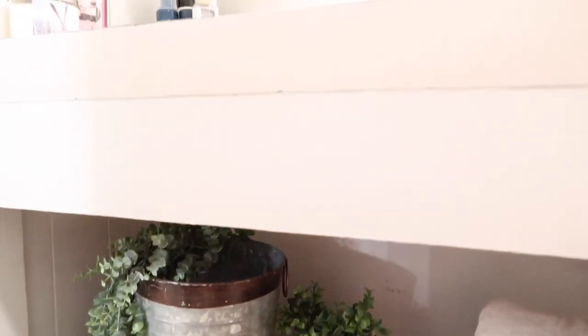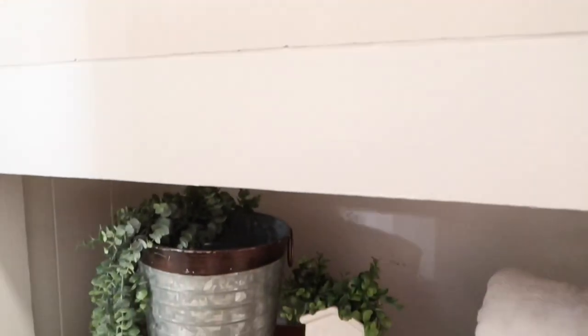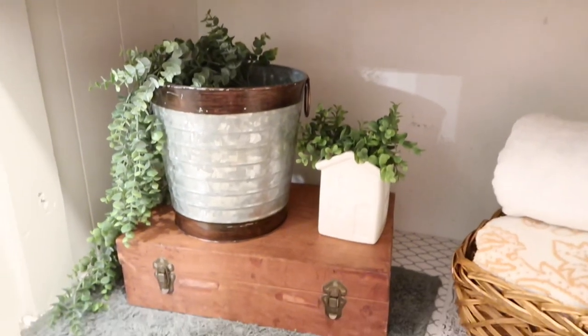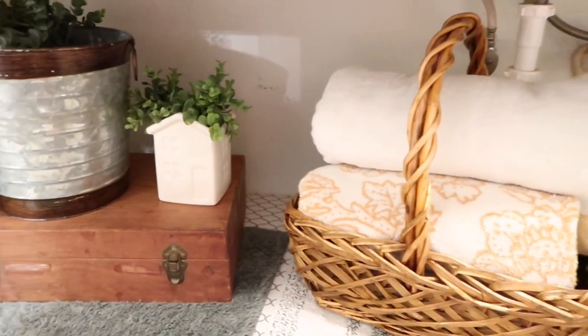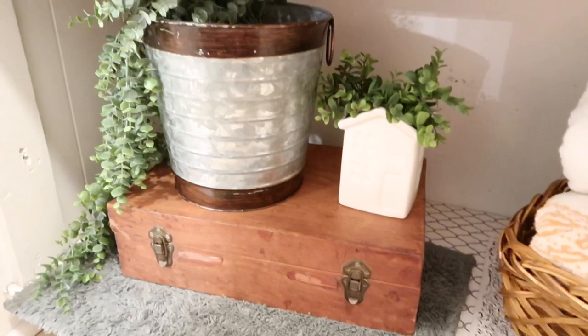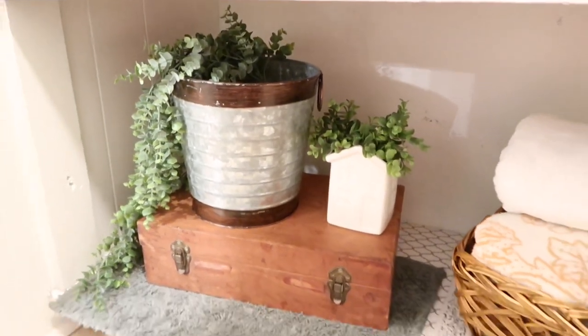So for now, I'm just trying to make it look kind of nice with some decor pieces, but that are functioning decor pieces. You'll notice I have a basket there that I got at Goodwill with towels in it. So anyway, I'm loving this for now because this box is acting as a decor piece, but is also functioning as a piece to hold all of our fingernail polish and supplies.